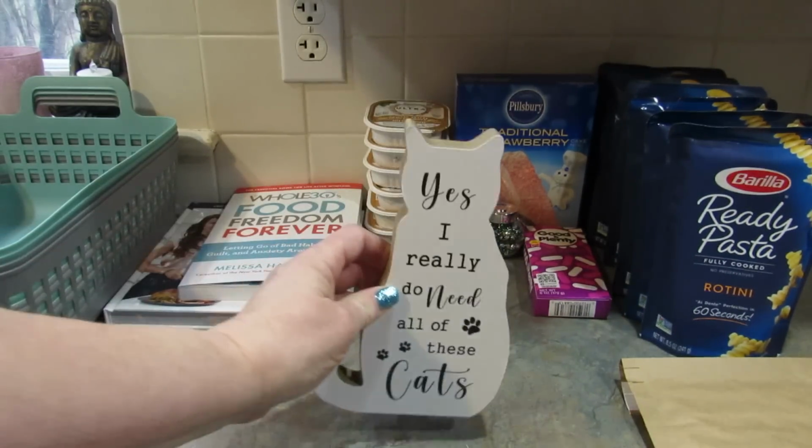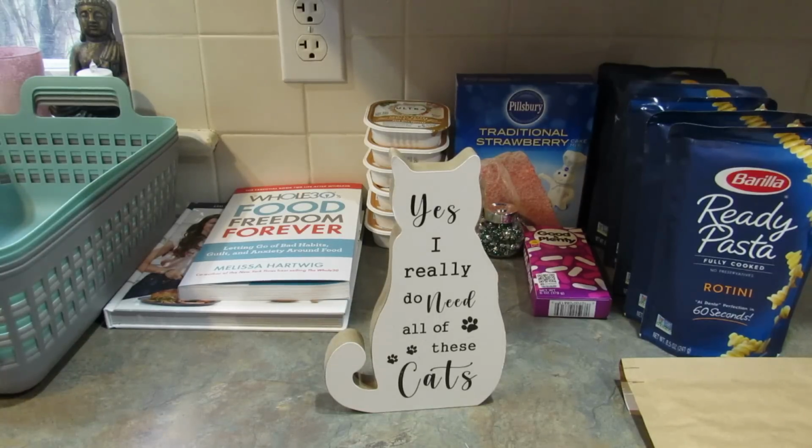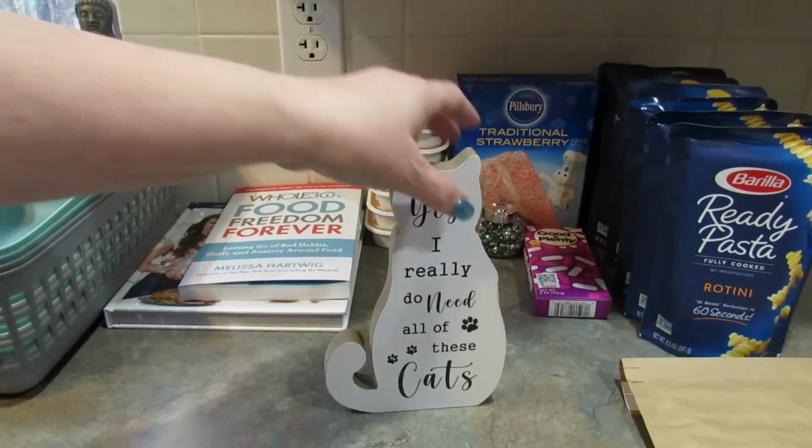Then I got this little decor piece for my daughter. It says, yes, I really do need all of these cats. I mean, she only has two, but still, I thought that was really cute and kind of funny. So I picked this up.